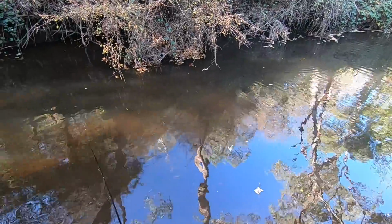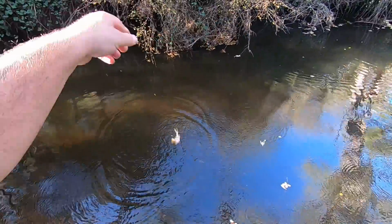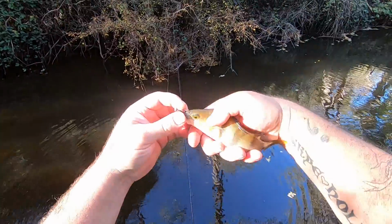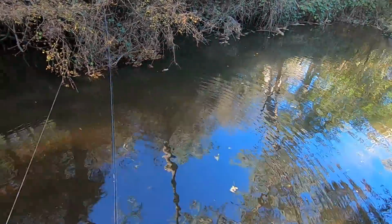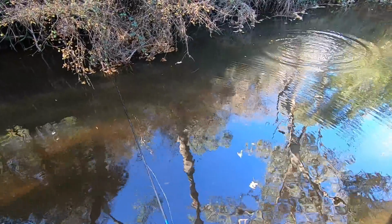Take it, take it, take it. There's a little redfin hitting it. Got him. There's another little redfin right behind it. I wonder, the other one was quite a bit bigger than that. Look at that. A fat autumn redfin on the Strike Tiger Nymph. I wonder if I throw him way up there somewhere, if that bigger one will still be there.